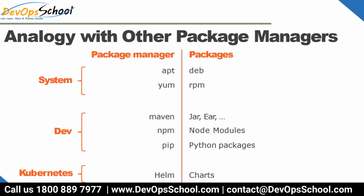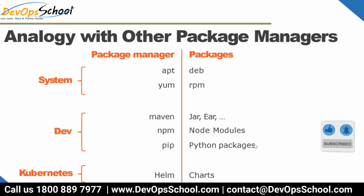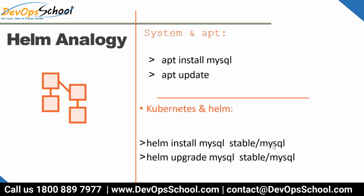Are you all understanding? Yes, Rajesh. So nothing great. In Helm, if you want to install, look at this system: apt install MySQL. And if you want to update the package, apt update. Something similar we have in Helm. Helm install, the release name, MySQL, the name of the installation, and then the package. This package we call a chart. Remember, these charts come from the internet, some registry which I'll show you.